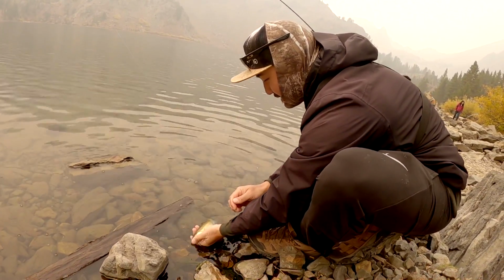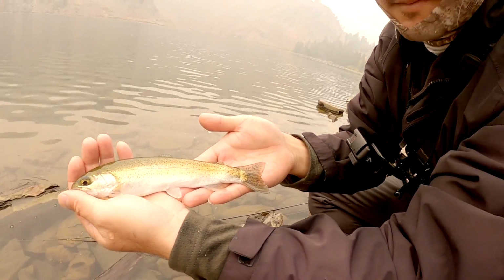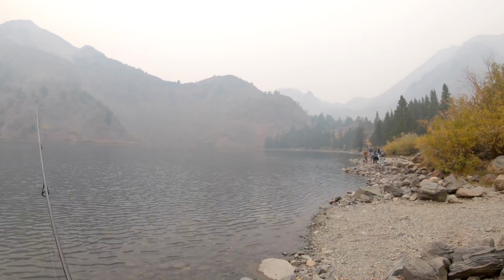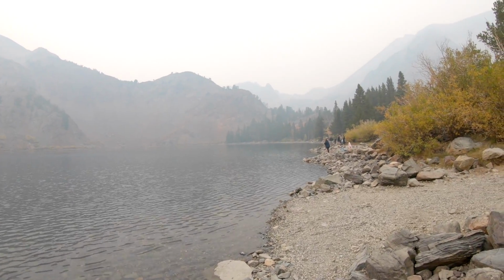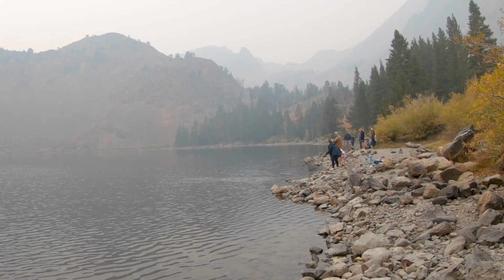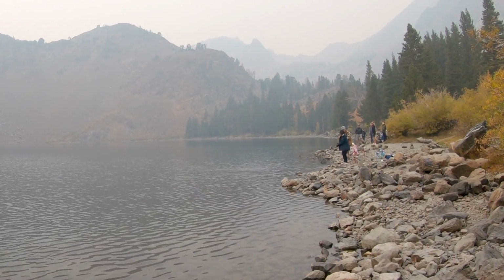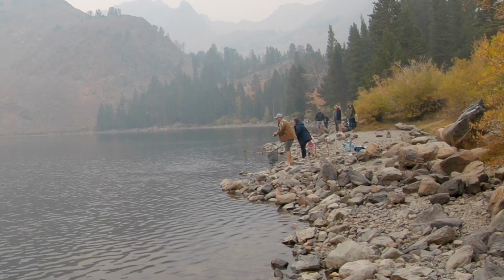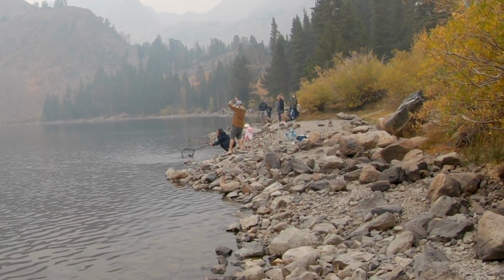That looks kind of nice. Pretty. Nice color. Look at that. Ooh, that's strong. Just took right off. Yeah, that's a big one. Right when I said that. Ooh, nice.